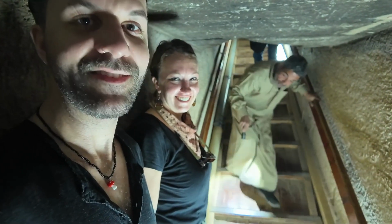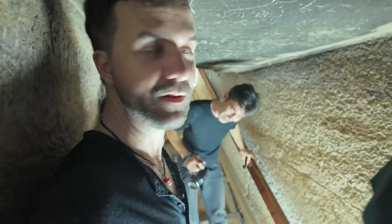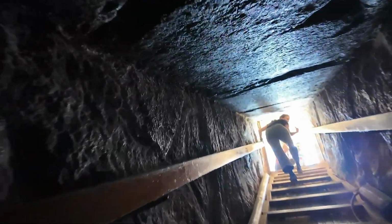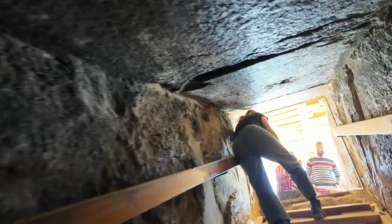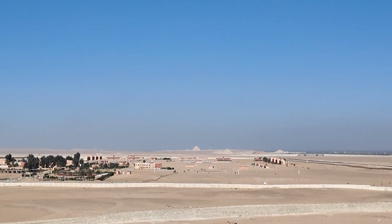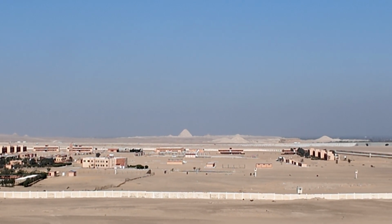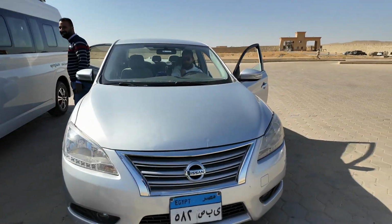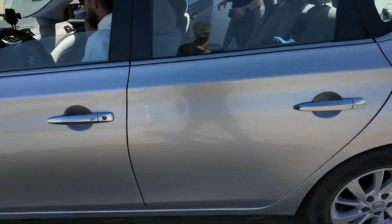12 seconds later. Traffic here. Yeah. Busy crossing. Yeah, he's in here. Right behind you. That's Saqqara way in the back. The only step pyramid of Egypt. That's where we started. Now we are on our way to Giza. The grand finale of the pyramid tour. Let's go.